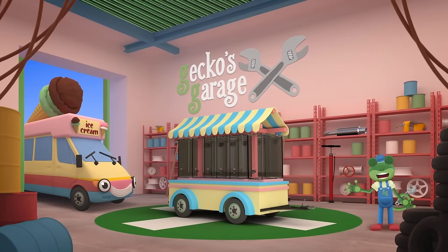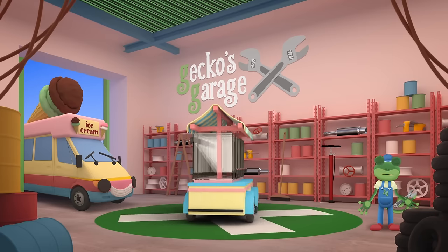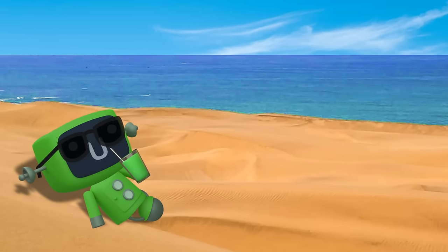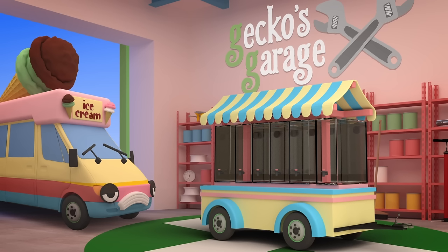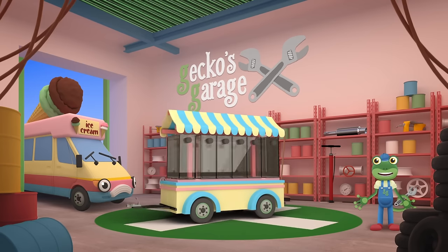Check out the Rainbow Smoothie Trailer 3000. It can hold 6 different types of smoothie, made with yummy, healthy fruit. It's the perfect drink to cool people down during a hot day at the beach. What's the matter, Vicky? Don't you like it? Oh, I see. You like the smoothie trailer, but it's empty.